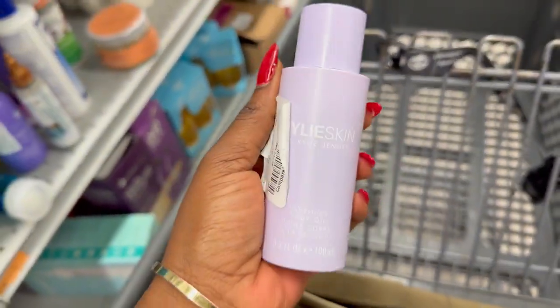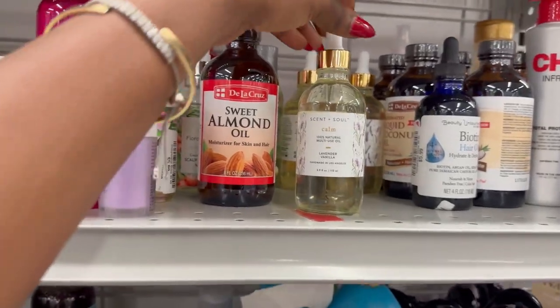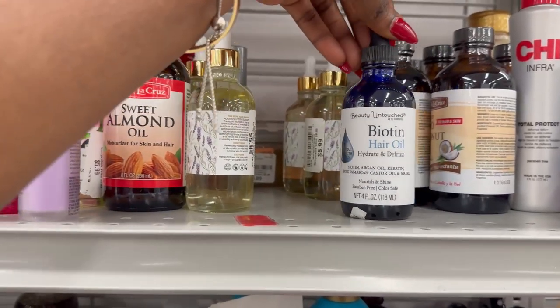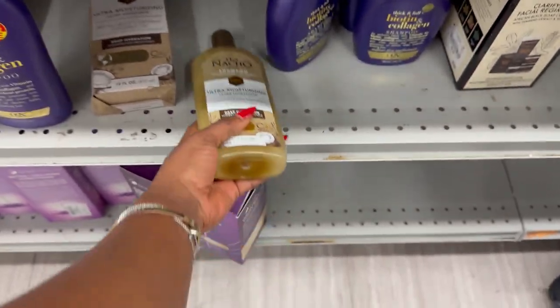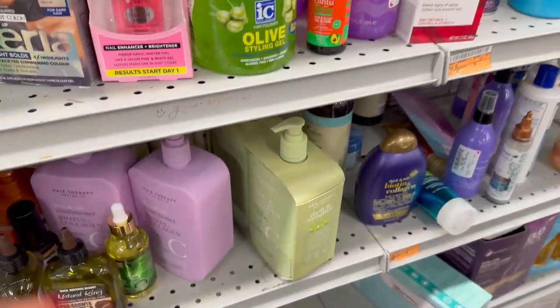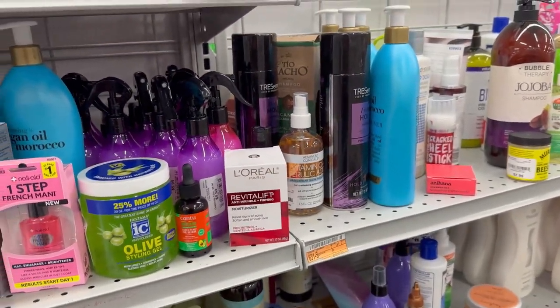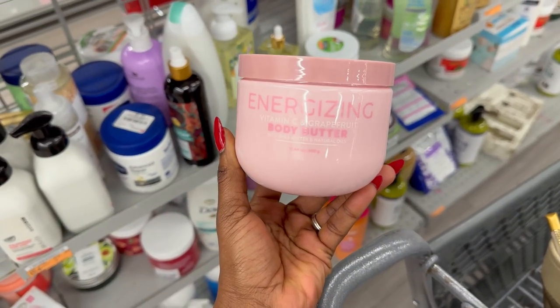I'm looking for some body oils. I currently have this one from Kylie Skin, but I'm looking to get a few other ones. I don't know if I trust that one because it's $2, you guys. The price is very questionable. So I'm looking to see if I can get other ones. There's this other one here also that I think will be great. And then this one was just for scalp. So I'm just going to keep looking through, because I know I could use a good body oil. So let me try to find that. I think I like that.